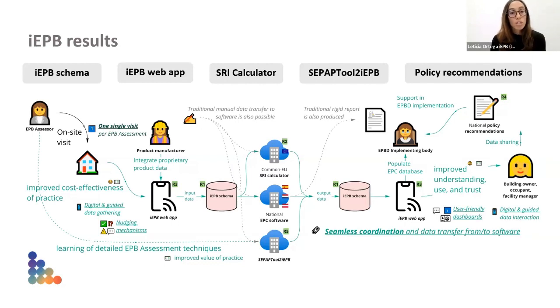So based on this iEPB schema, we will produce an iEPB app that will have two different interfaces. The first is for the building professionals, who will use this web app in order to collect the data in one single visit. They will use the app to collect the data, and they will also have available data that are publicly available, as for example data from the Cadastre or data from the manufacturers of products, so that they won't have to look for data that are already available.